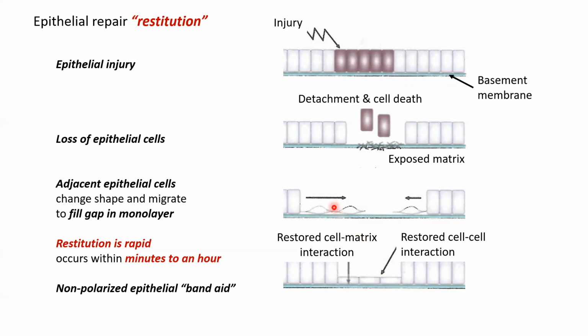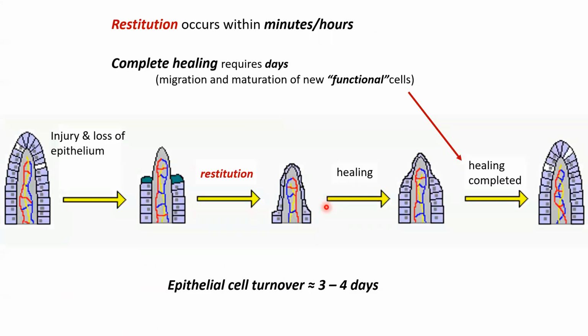Okay. To have complete healing, this is complete. This is a villus. Obviously, it's not gastric mucosa, it's intestinal, characteristic of intestinal mucosa, but the same thing happens in the stomach. It's just easier to show in a villus, okay? And here we have injury of the epithelium. You see, the tip of the villus is denuded. There's no more epithelium there.